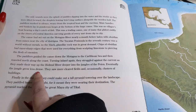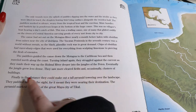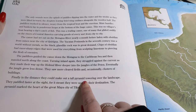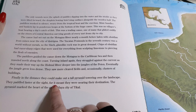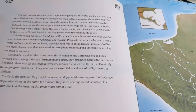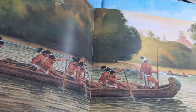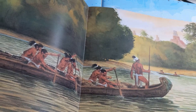Eventually, the jungle grew less dense. They saw more cleared fields and occasionally clusters of buildings. Finally, in the distance, they could make out a tall pyramid towering over the landscape. They paddled faster at the sight, for it meant they were nearing their destination. The pyramid marked the heart of the great Maya city of Tikal. They go, paddling until they spot the pyramid, among many others.